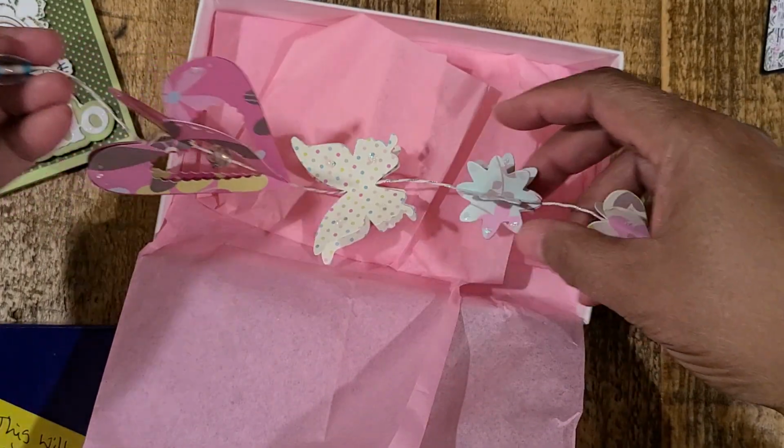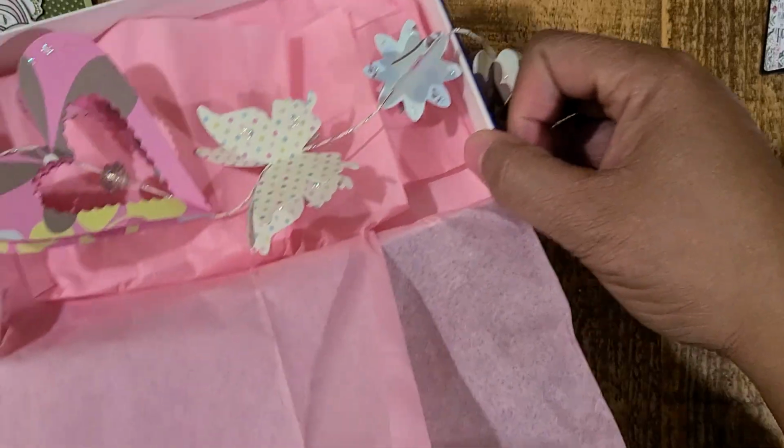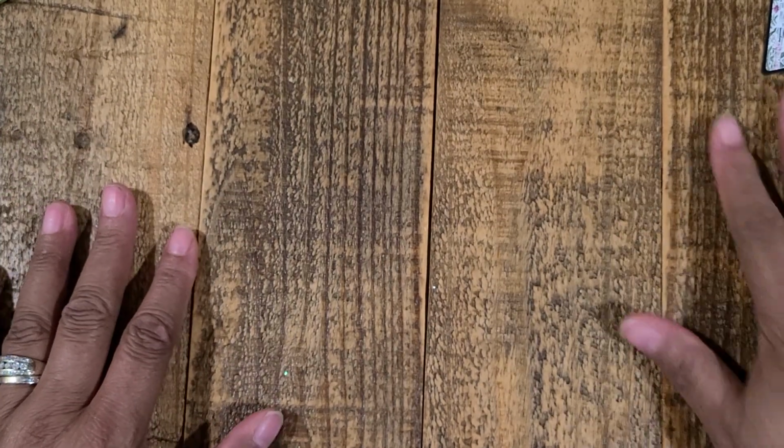Thank you so much, Janna. Thank you so much for sending that to me. That's beautiful. That's going to go in my craft room, and it's going to look so pretty hanging in my craft room. So thank you so very much. Thank you so much, Tina and Janna, for the happy mail. Thank you so much, ladies.